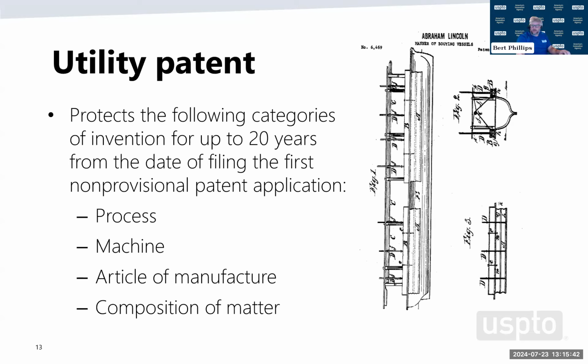This is a patent that Abraham Lincoln had of a vessel. So that's what people say utility patent, or when people say patent, they're talking about a utility patent. And for utility patents, once you get the patent granted, you have 20 years from the date of filing of your first non-provisional patent application, just meaning the filing date, 20 years from the filing date. So that's how long the term lasts for your patent. After that, it's turned over to the public for the public to use. Again, it covers those 4 statutory categories of invention. Okay, next slide, please.